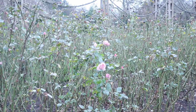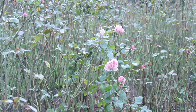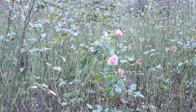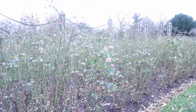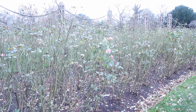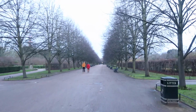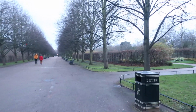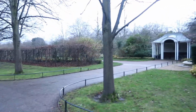I think I actually started filming while we were in the inner circle, which is home to the Queen Mary's Rose Garden. So at the end of December and January, there's not really any roses left in bloom. There's a couple that are hanging on. Yeah, for the most part, it's pretty barren, but it's still really, really beautiful. And so we just really enjoyed starting our walk in the inner circle.